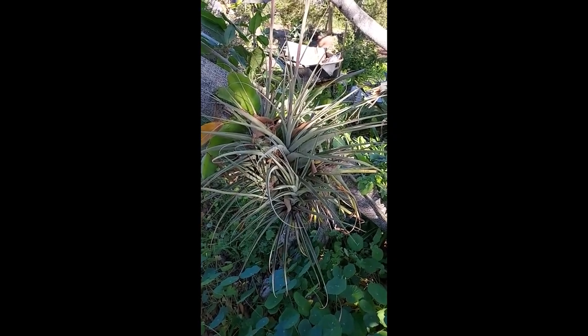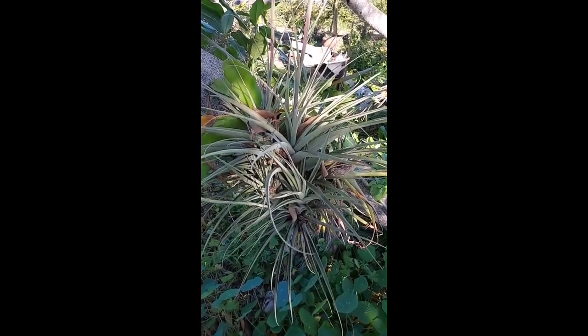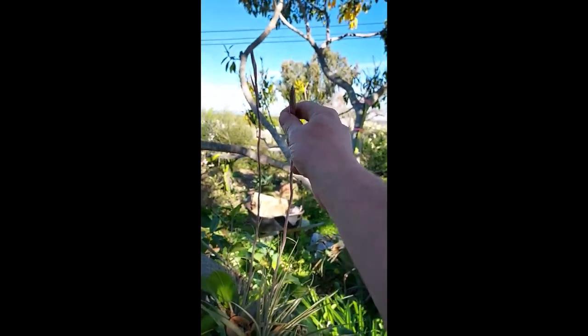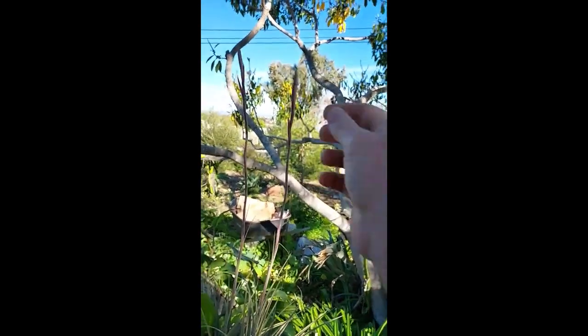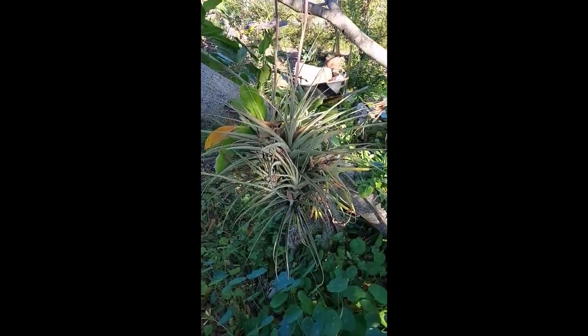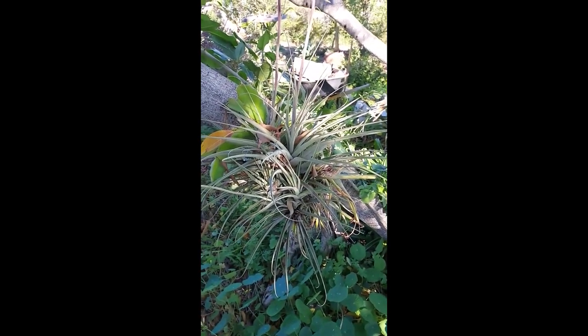What's up, plant lovers? Check this one out. This is an air plant called a tillandsia, and it's pushing some flowers here. They're really tall, really interesting. They'll be red when they bloom. A tillandsia is an air plant, so you don't plant it in soil. You actually just leave it out. I just strap it to a piece of wood here, and it does quite well.